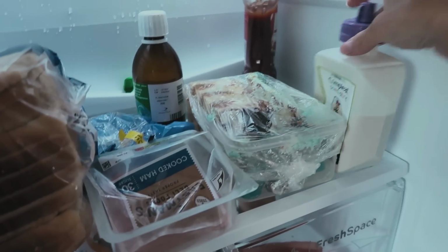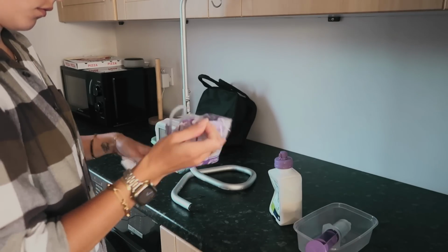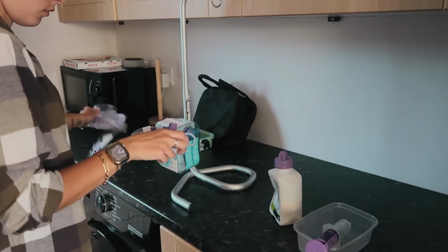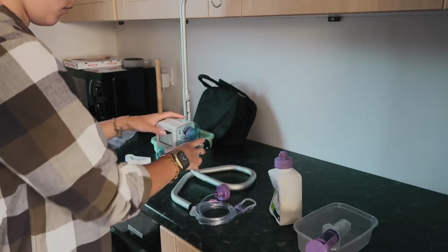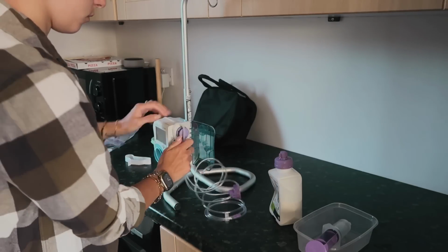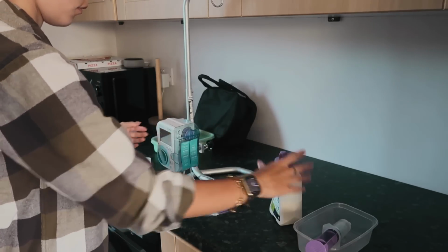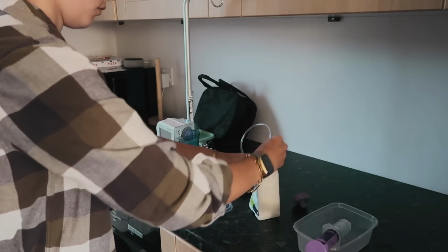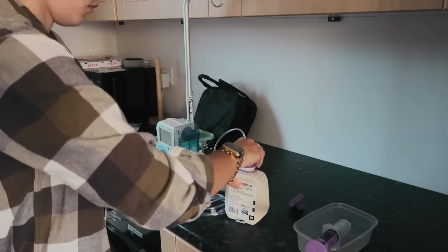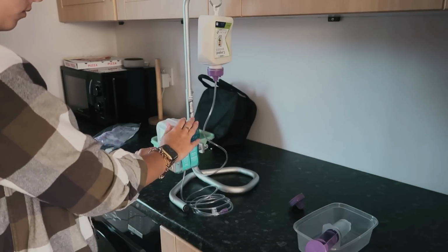Once 30 minutes has passed since Avery had her meds, it is time for her feed. She has Complete Pediatric by Nestle, and she has had this now for as long as I can remember. I'm pretty sure she went on to this when she was around 1. She has 160ml, and that usually runs over half an hour, which she seems to tolerate well. So I'm just getting the pump set up and priming it, and then the pump will do the feeding for me.